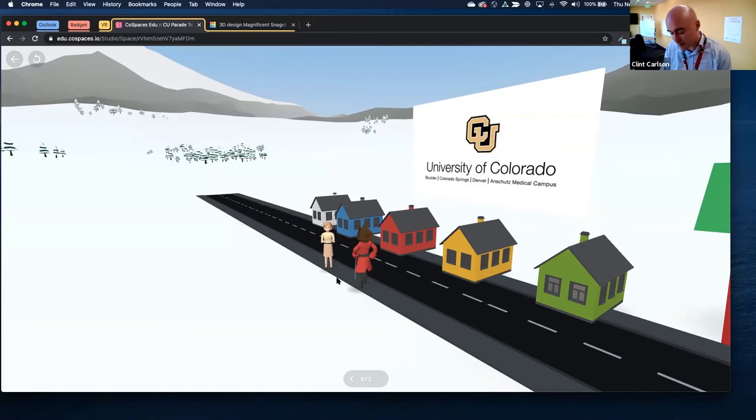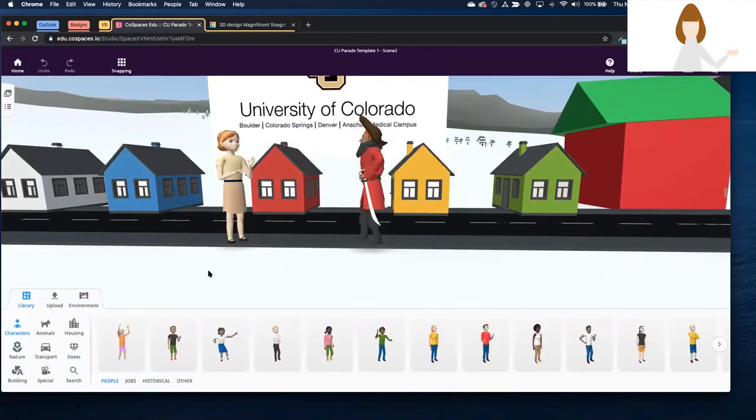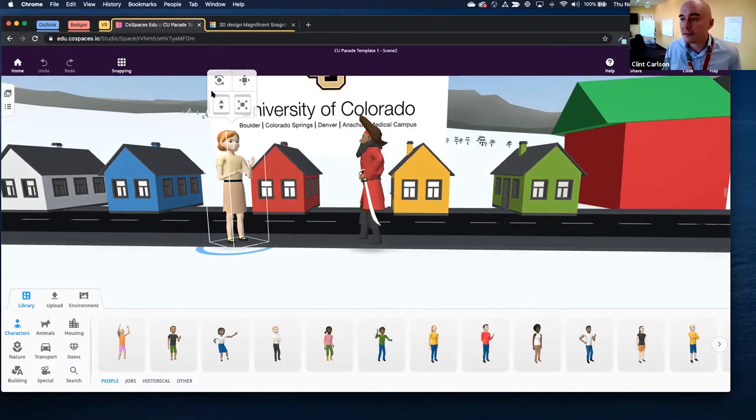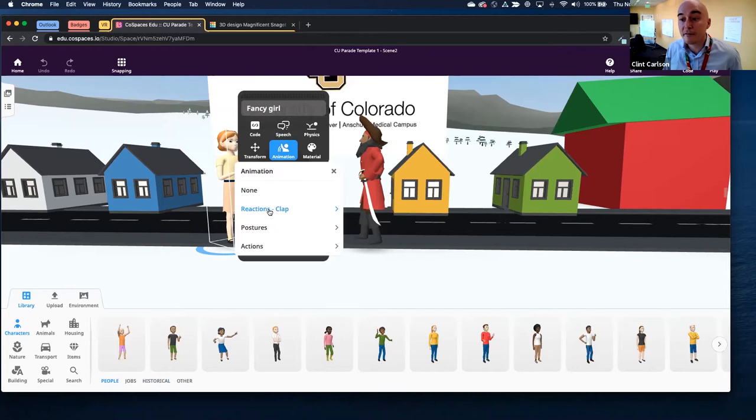She's there doing it. Clint, where did you go again? Sorry, I got my characters. How do you get them to do reactions again? To do the reactions, if I single click, I can sort of position my character, but if I double click, I get an option called animation. And here you can have them happy, sad, cheering, any of those reactions that you might have been brainstorming when you're thinking of your two characters.